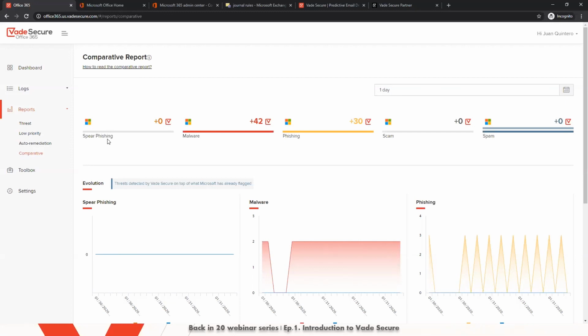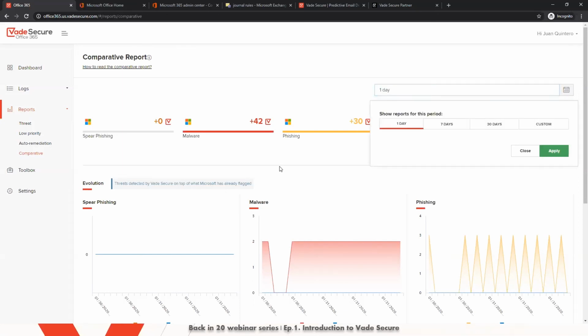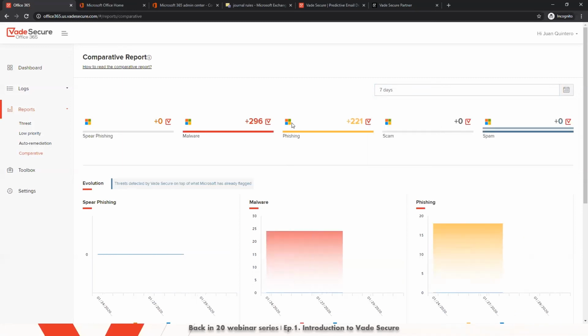Now in this environment, we don't have ATP. So I feel if we did, the numbers might be a little bit different. I feel confident that Vade will still win. But you can see here, and your customers can see also if they have access, that this is a justification for why you got Vade. Because on any given day, Vade can catch over 42, or if it's 7 days, over 330 malware emails that Microsoft did not see.